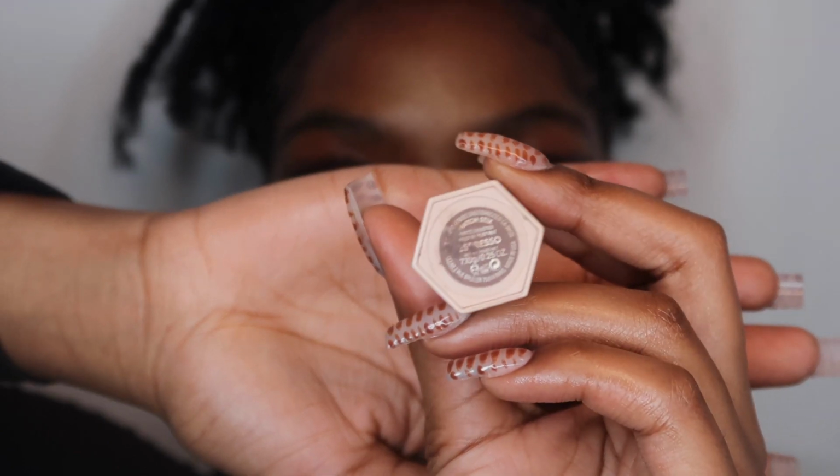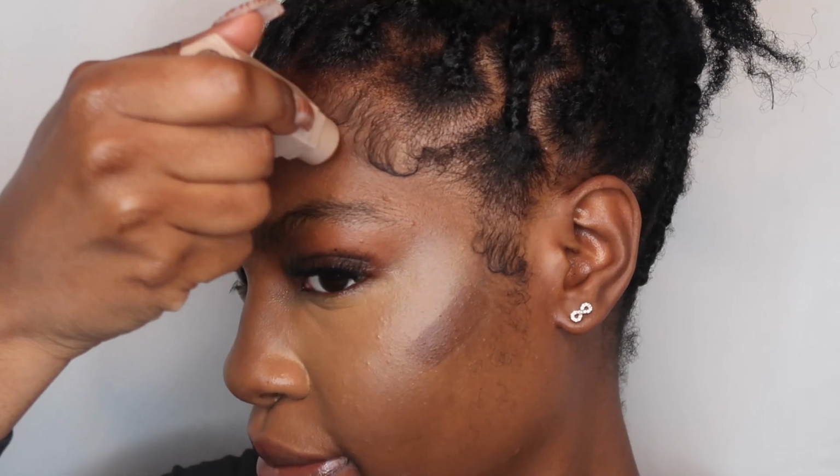Then I take my Fenty Beauty matchstick in Espresso. I put this on my cheekbone because I want to give a snatched look. I'll put it on my cheekbones and my forehead. I don't know why I did a whole line on my forehead. Usually I'll just do little dots, but it's cool, it still looks good, you know?